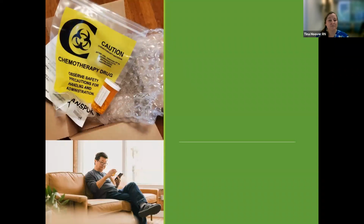Oral anti-cancer medications are not like other pills you take. Your nurse will direct you to videos to watch and will give you handouts that will provide all the information you need to take these medications safely. It is important to follow the instructions carefully.